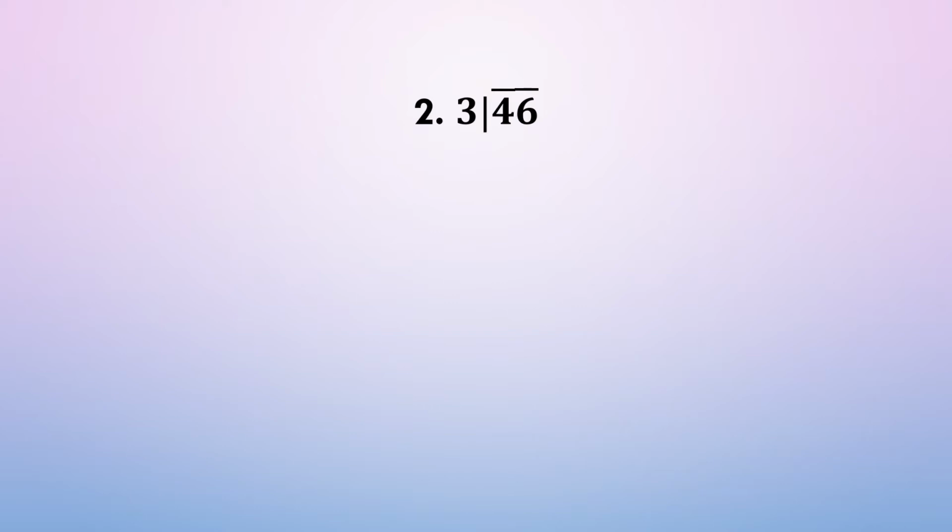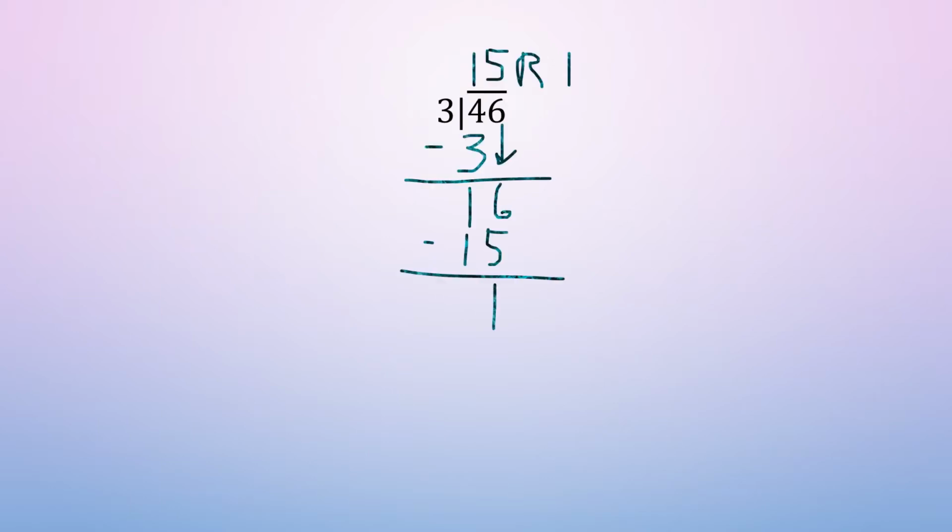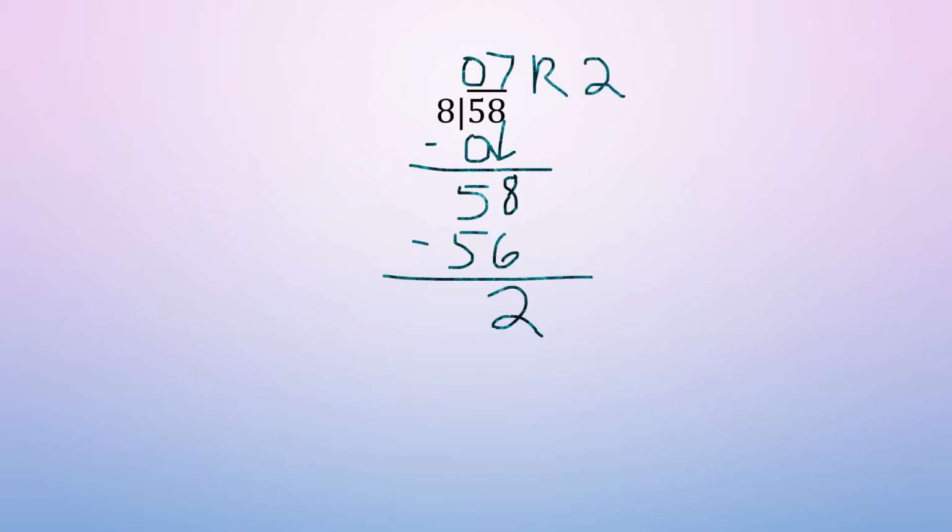Number 2, 46 divided by 3. That should be 15, remainder 1. And here's the math. Number 3, 58 divided by 8. 7, remainder 2. And here's the math.